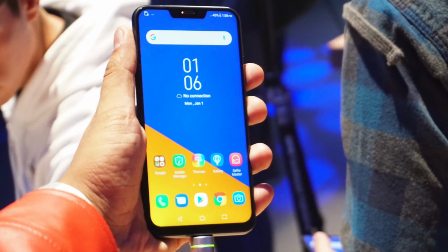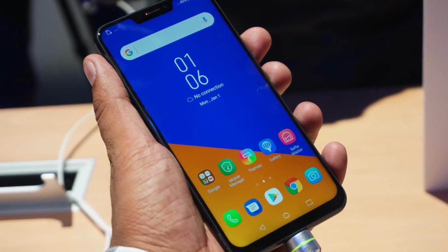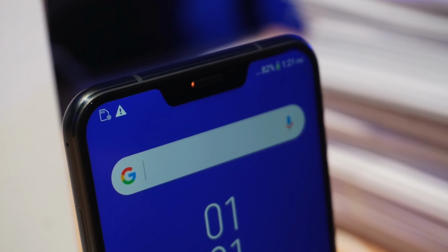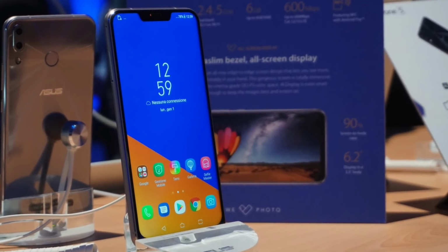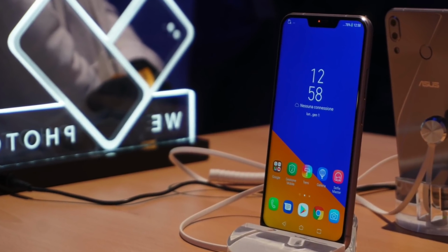On the front, the ZenFone 5 or the 5Z comes with a 6.2-inch Full HD Plus display that is 19:9. 2246 by 1080 is the resolution, and you get 500 nits of brightness and Corning Gorilla Glass protection on the front. Both the front and the back of the phone come with 2.5D curved glass.